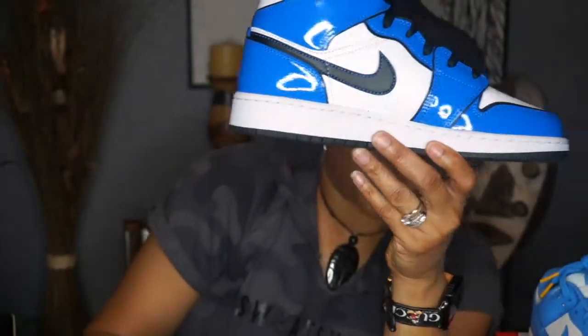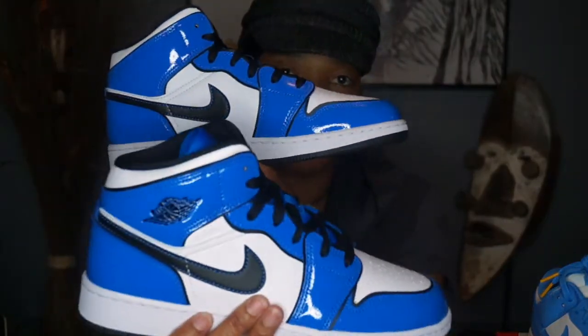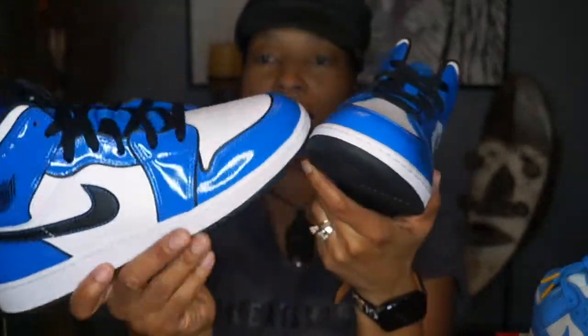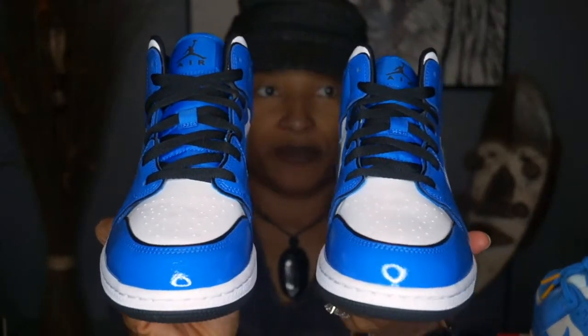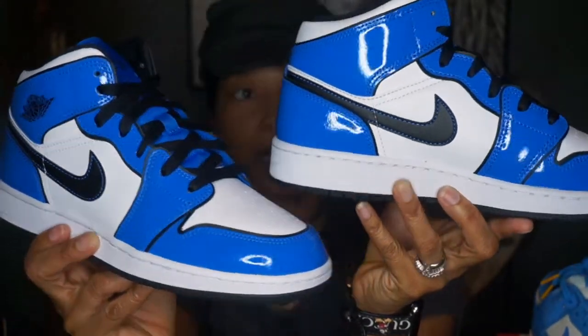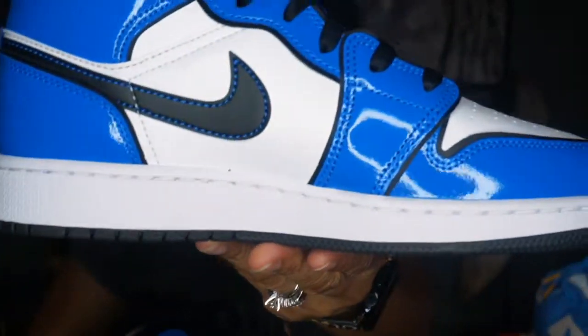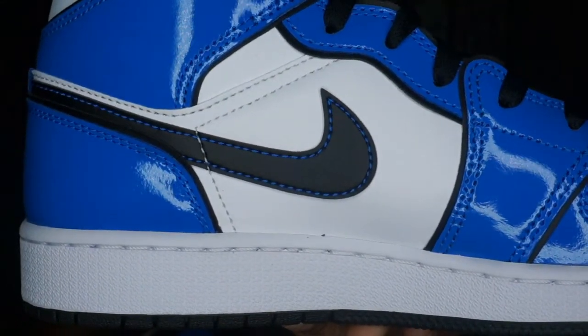But on the Signal, three hours later, very, very nice shoe. The color is very nice. The patent leather and leather mixture I really love. I love the black pinstriping that they have throughout the shoe on the blue. And I'm not sure if you guys can see the stitching there on the swoosh. It's like a hint of the blue as well. You guys can see that.